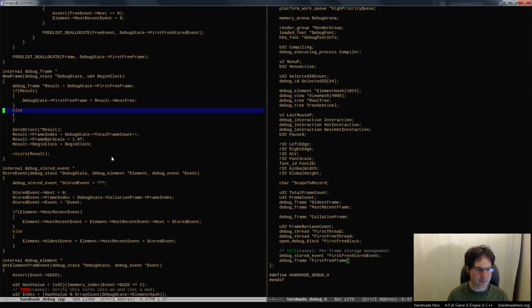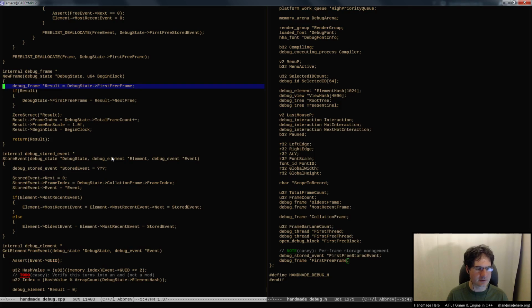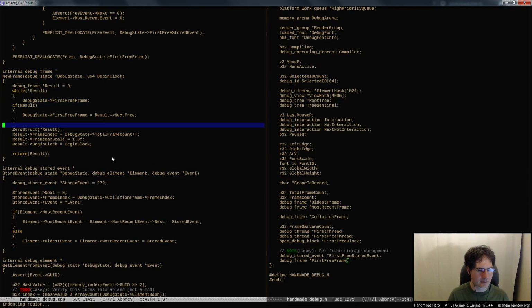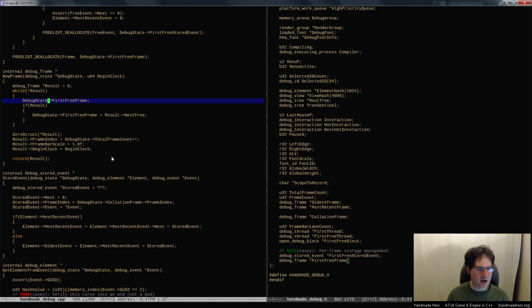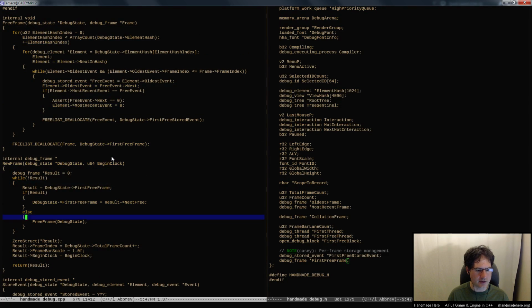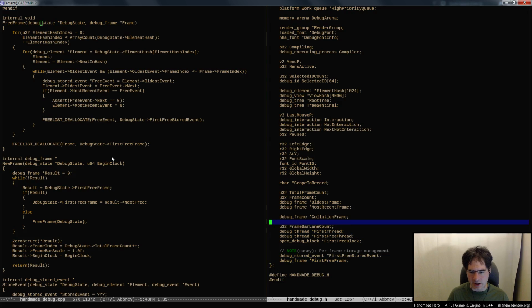But if we can't, and in fact, I think we might want to just say that this is effectively a while loop, right? This is essentially like while not result. We would say, okay, the debug state, we try to see if we can get the first free frame. If we can, then we're good to go. Otherwise, we will try to do a free frame. And in this case, again, the frame that we are freeing, it looks like we don't actually really pop that off either. So we want to do free oldest frame.